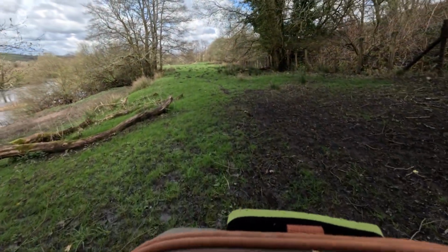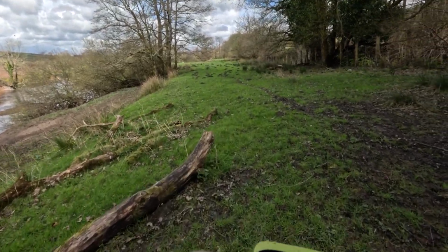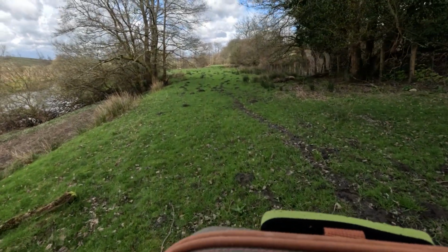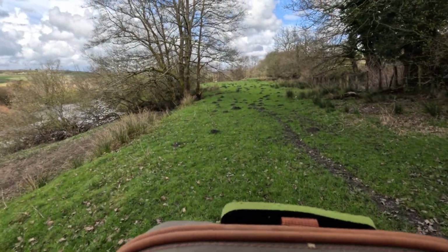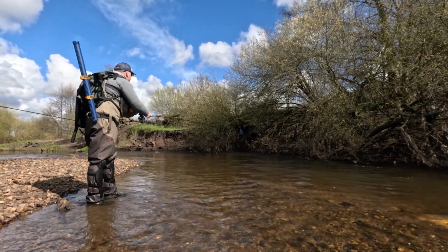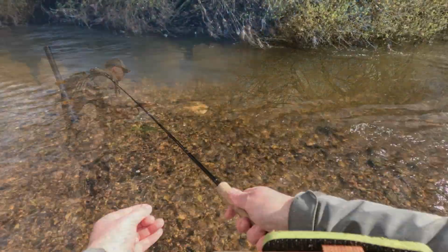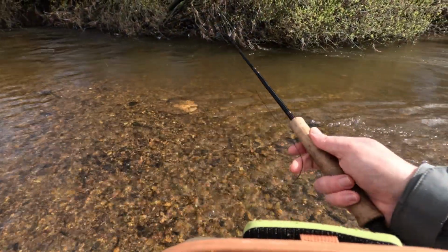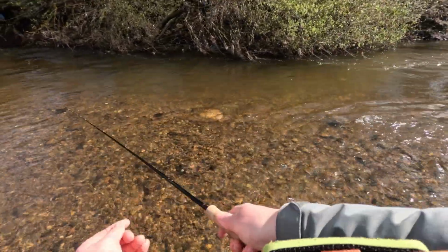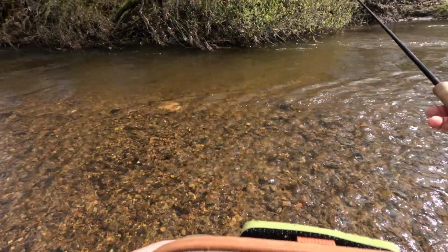Okay, I'm feeling confident. We need some action. Watch this space. Just chucking my nymphs into this hole here really. So be very careful with these spots because of the vegetation and the trees on the other side, but these are exactly the sort of spots I like to nymph. Little holes.